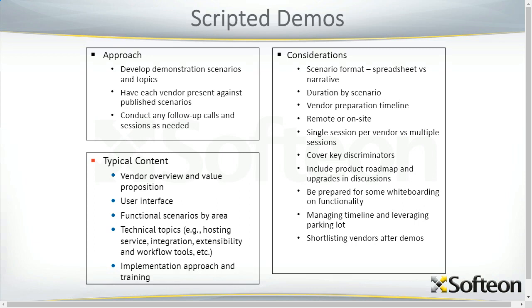The pandemic proved to me that I can do them remotely just as well as bringing everybody into a big conference room. Okay. And doing them remotely then allows me the option, do I do them all at once, demos in one day, or do I split them up by the topic and have all the vendors start with doing their presentation and user interface, complete that, and then move on to the functional.